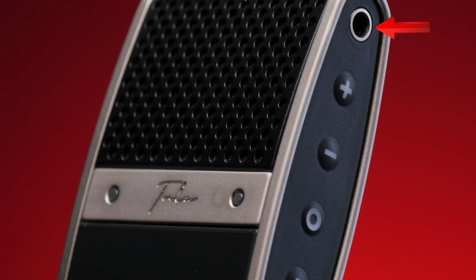Speaking of that headphone jack, the Tula does not have a built-in speaker, but you can use that headphone jack to play back the files you've recorded. You can monitor what you're saying if you're recording live in USB mode. And then, of course, it doubles as a lavalier input and an analog to camera output as well.